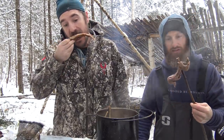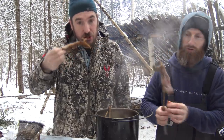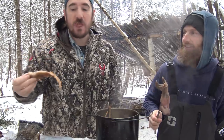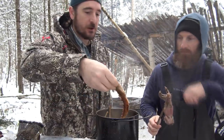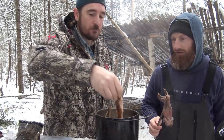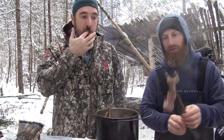Here you go. The buttsicle. Squirrels. Oh, I just got all the skin. The outside crispy? All the crisp. I just put that in there. You could. Fatten it up a little bit. Maybe that's the ticket. Yeah, cook some more later. So we didn't actually catch a beaver.